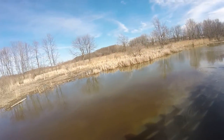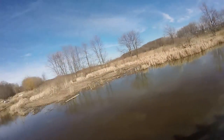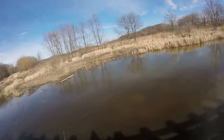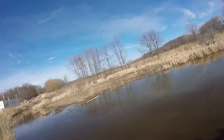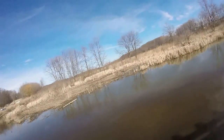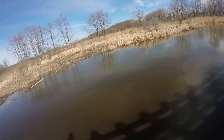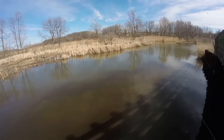Alright guys, so today we're fishing this little area off a bridge. And we're not really going for game fish, we're more trying to get some shad so we can use them as bait later in the year. I have a shad on here just in case. And we just have spoons and spinners on, some with three hooks on them. And we're just pulling them through the water.